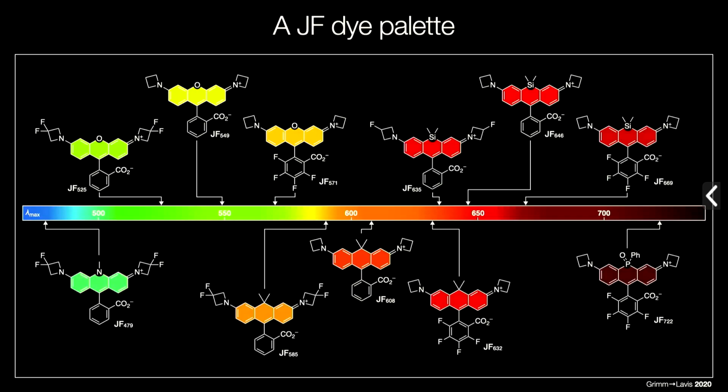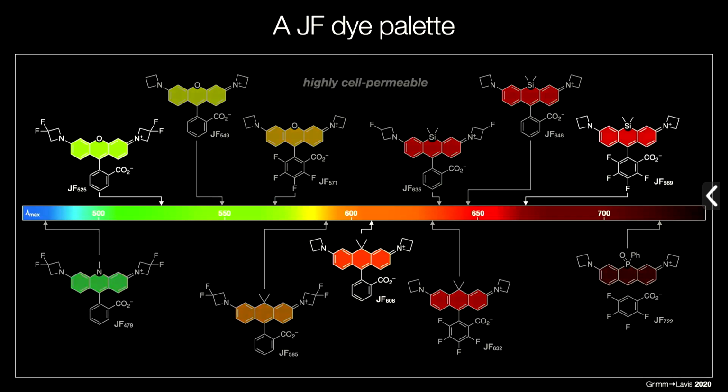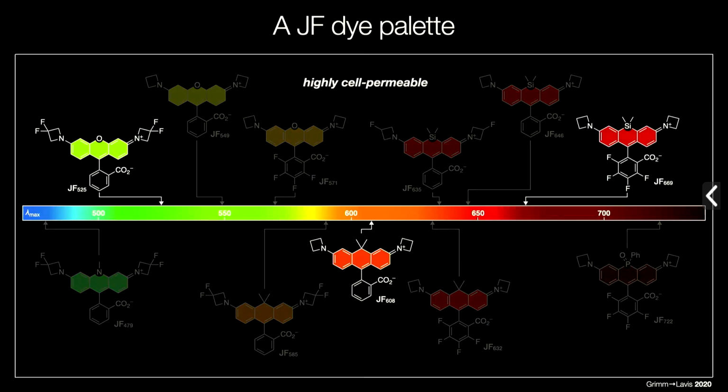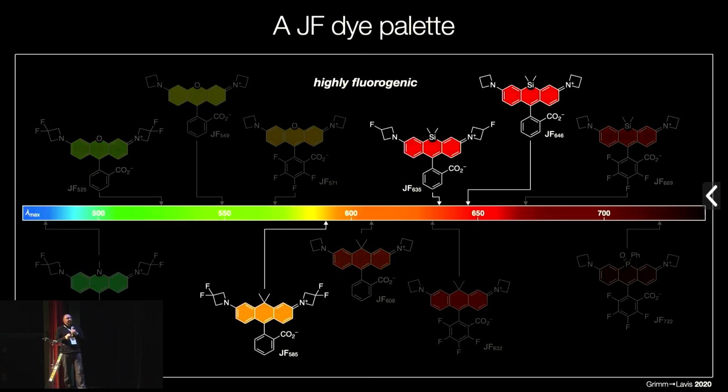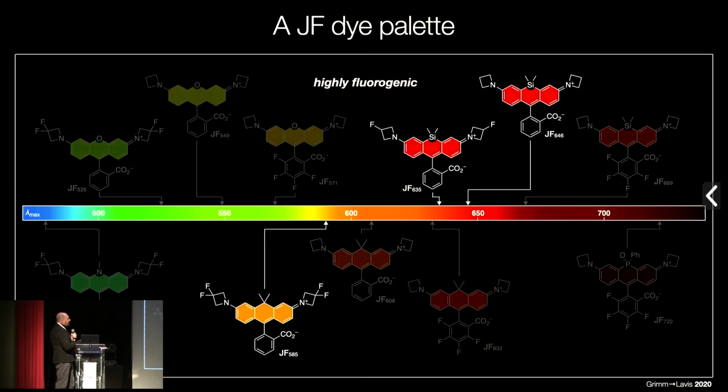So we made a bunch of these fluorophores. We were giving them away. We were testing them in a variety of different experiments. And what we noticed is that some of these fluorophores, not all, were highly cell permeable. In some cases, they would work even in animals. And other dyes, a separate subset, were fluorogenic, meaning that we would make ligands out of these. They would be quiescent, sometimes colorless. But when they found their biomolecular target, they would turn on. And we wanted to understand what was going on. If we can understand it, maybe we could make more dyes or make these even better.